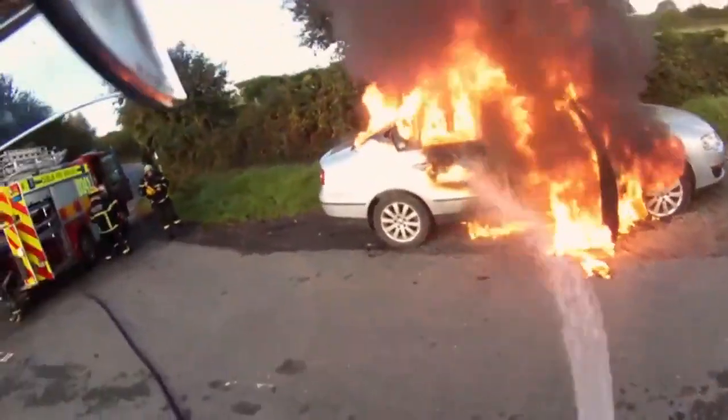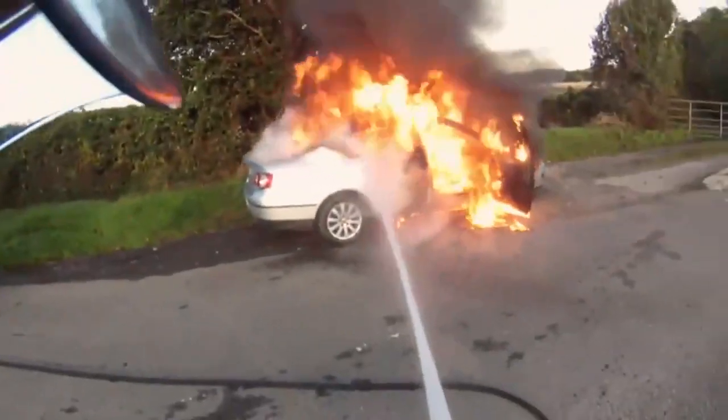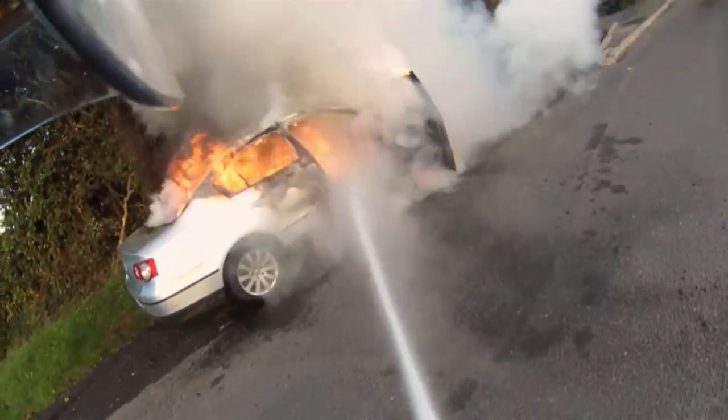Smoke is only one of the many dangers associated with car fires. From tyres and petrol tanks to even airbags, the explosive risks in battling these blazes mean that the firefighters must proceed with caution.